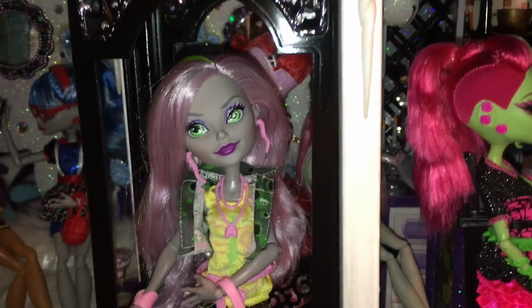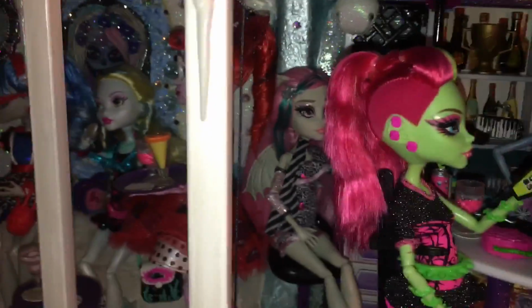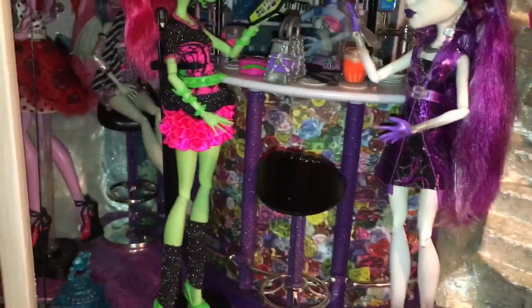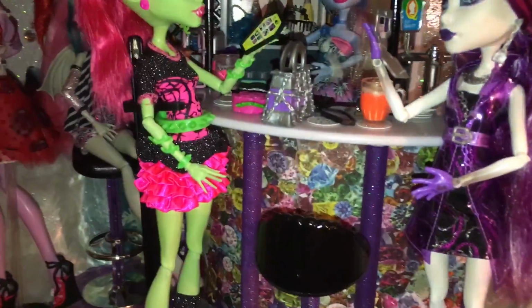Room tours for our doll room. Miss MOANICA D'KAY seems to be our tour guide. She's going to take off down there and go see who's next to come up the elevator. Our next room is the cocktail lounge, I guess we could call it. Although in our house, it's non-alcoholic, so it's just the juice bar.